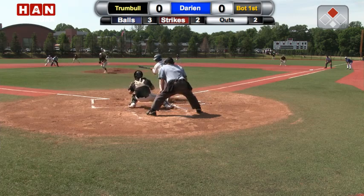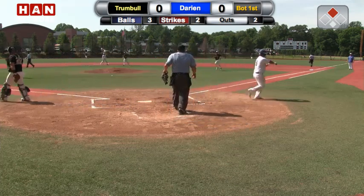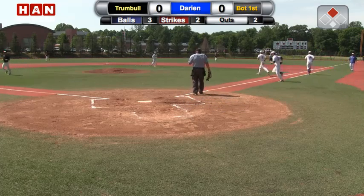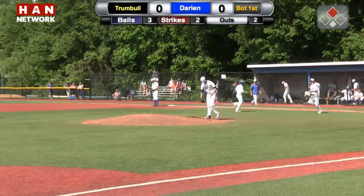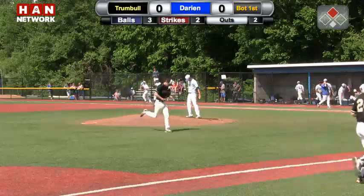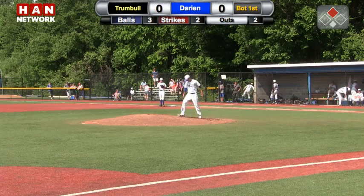Now the 3-2. Breaking ball, check swing, but he goes down on strikes to end the inning. First strikeout for Nemchek, and the Blue Wave leave a runner at first with no hits and no errors. We're through 1 in the CIAC Class Double-L second round. No score, Trumbull and Darien. You're watching the FCIAC on the HAN Network.